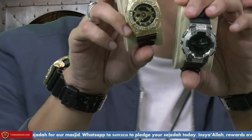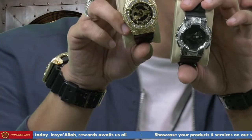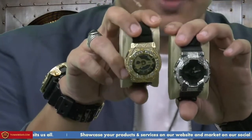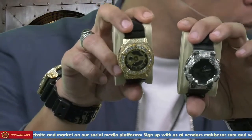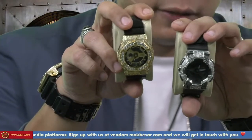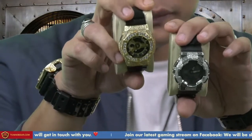The Baby G gold is $288 and the Baby G silver is $288. They are of the same price. Both are $288. All right? Any other inquiries, guys?